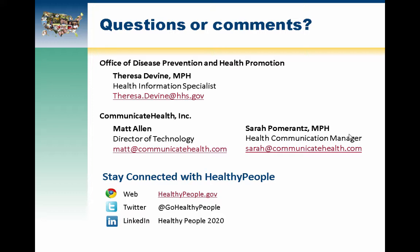So for example, I think one recommendation was to add a taxonomy for pregnant women, in addition to being able to search for resources that would apply to men or women.